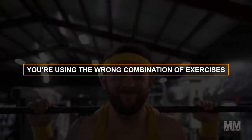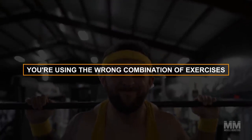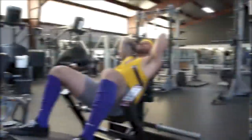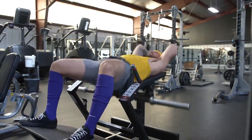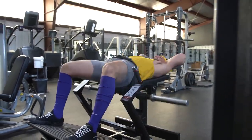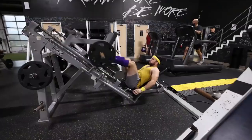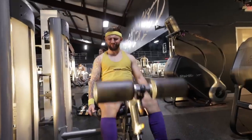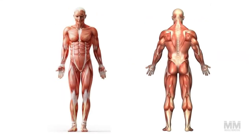Number 2, you're using the wrong combination of exercises. Another reason your legs may not be growing is poor exercise selection. A common reason for this is people thinking of leg exercises rather than focusing on specific leg muscle groups they aim to build. One quick example is someone who does squats, leg press with a similar foot position as the squat, lunges, and leg extensions. Unfortunately, this leg workout provides a bias to the quadriceps and completely neglects the hamstrings. So here's a different approach.